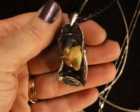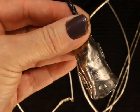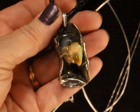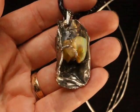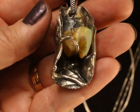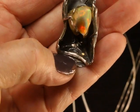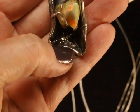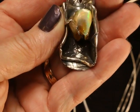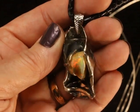This one is a black Ethiopian opal. And you can see it's wrapped in this metal. This one I made with wax techniques. I wrapped the wax around this rock, this beautiful opal, and it has a leaf right here. You can see that little leaf in the design. I have a lot of nature-inspired jewelry.